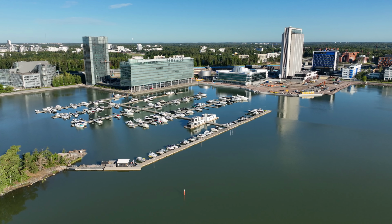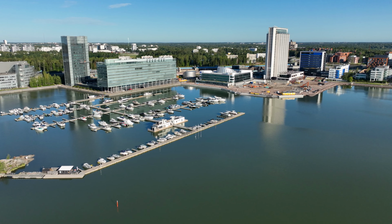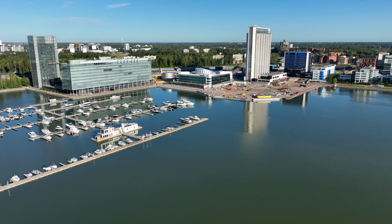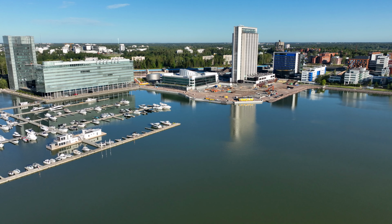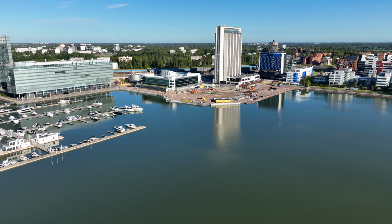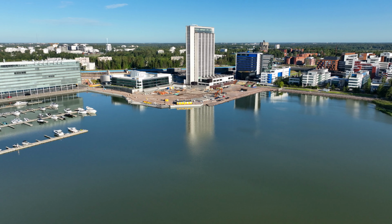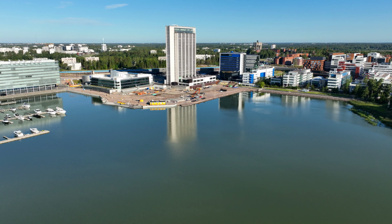You can see in front of the Accountant tower there is a construction site ongoing. They are building there actually quite a high building, but as you can see, the construction is in very early stages. And there are smaller offices. Actually, in one of those smaller offices at the shore, there is Rovio, the game company known from Angry Birds.